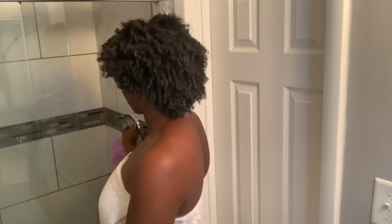So here I just take down all the sections and I do another dollop of shampoo before I go and rinse it out, just to make sure I get everything saturated and coated. It just felt good running my fingers through my hair. I don't know how many times I can say that. I'm sorry. So I just went and started the shower, and then I'm going to rinse it out.